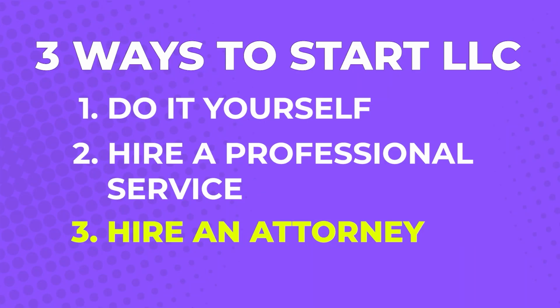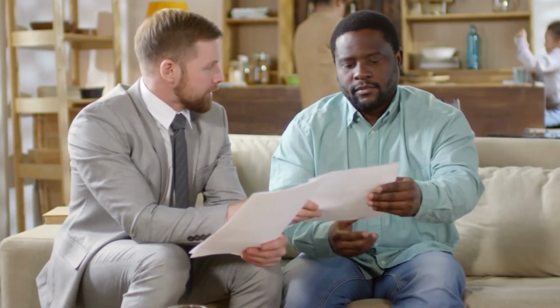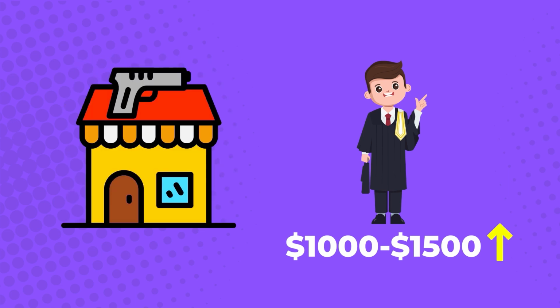The third way to register your LLC is by hiring an attorney. Hiring an attorney who specializes in business formation makes sense because they can help you minimize the risk while making sure you comply with every requirement. Your attorney will give you the most personalized service possible, but this comes at a cost. Building an LLC will cost you around $1,000 to $1,500 through an attorney. But this is more than worth it if your business is in a risky field or could have a lot of legal complications.